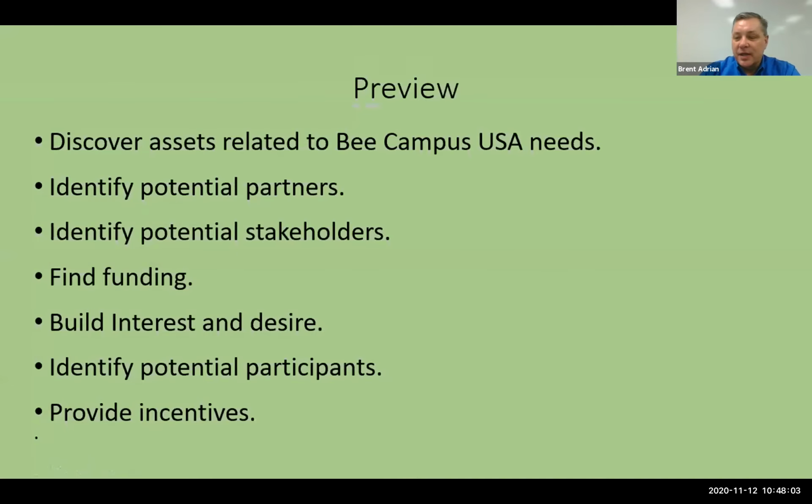What I want to talk about today, in addition to a little bit of a history lesson for what took place here at Central, are the key ideas that we want to follow: how to discover assets related to B Campus USA needs, how to identify potential partners, identify potential stakeholders, and find funding. You really need money for some of this, to build interest and desire, and then identify potential participants and provide incentives. And I think all of this is something that the previous speakers have covered.